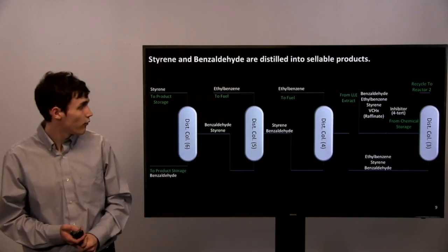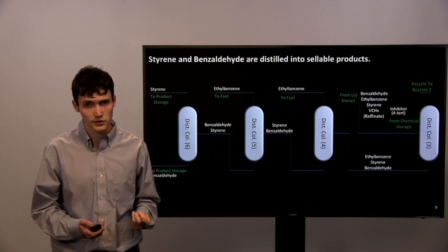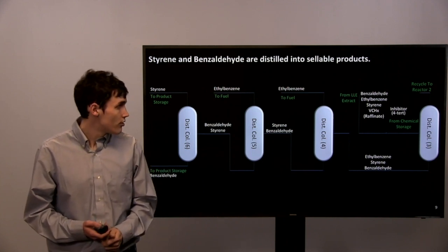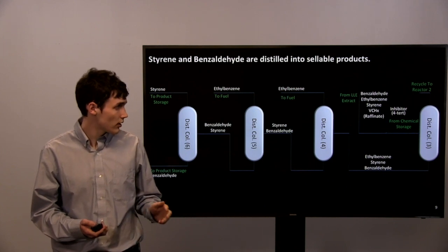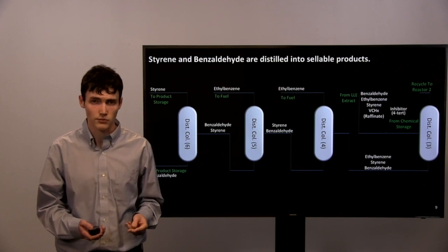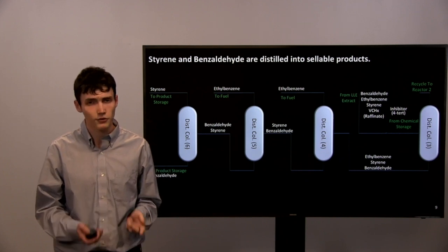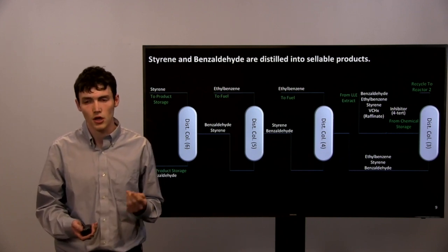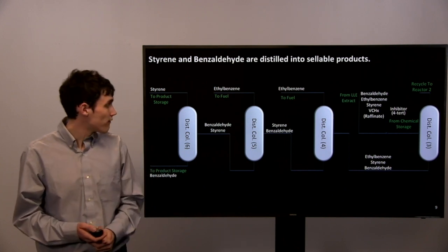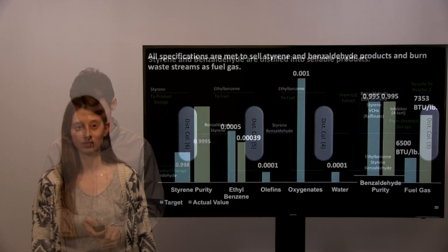The products are sent forward and combined with an inhibitor. This is done now because the inhibitor is soluble in water, so if we'd done it before the LE, it would have left with water. We have one column to separate the VCHX out and send it back into recycle. And then we have a series of 3 columns. The first separates out ethylbenzene, and this is done because ethylbenzene and styrene are pretty difficult to separate, so we need 2 columns in order to make sure that neither one is excessively large or has an excessively high reflux ratio. Our final column separates benzaldehyde and styrene, and both of these are sellable products at this point.